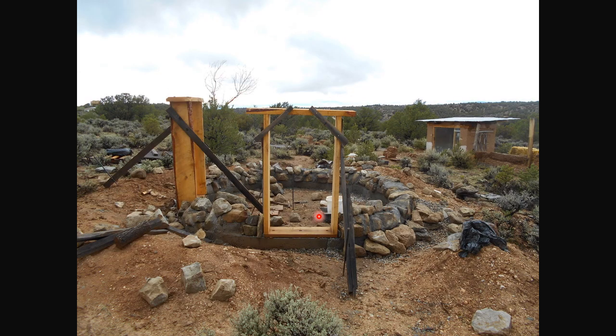So this is looking now through the doorway, right? So this is my south window that we just saw. This is the entrance from the east. And I have all these stones that I'm going to be continuing to use set up around near my stone stem wall.